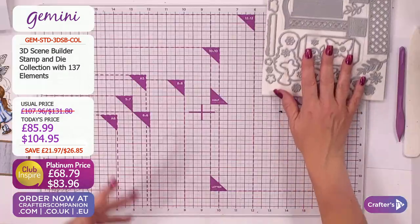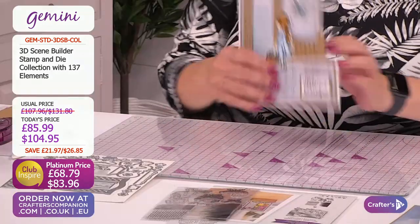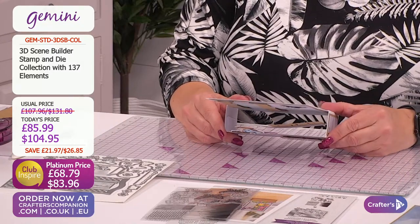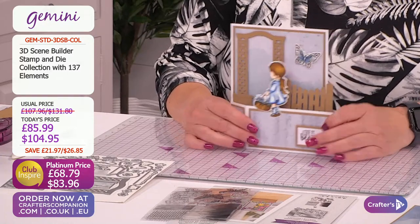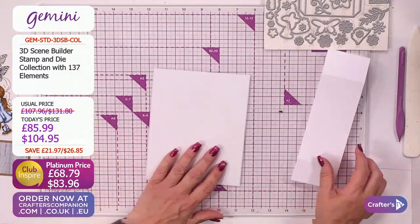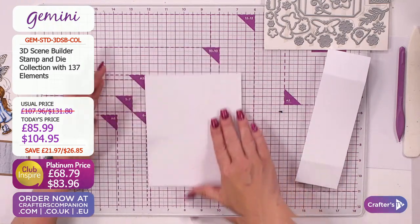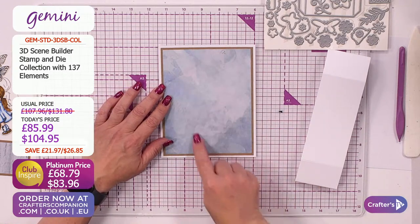Now, to create that card that I've just shown you with this lovely pop-out feature, and it does lay nice and flat, but it gives you dimension again. It's really easy to do this pop-up box card, a lot easier than it looks, because it involves a couple of pieces of cardstock. The measurements for this one are 5.5 inches by 7 inches.